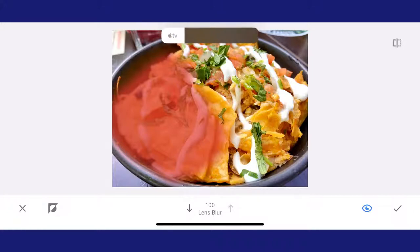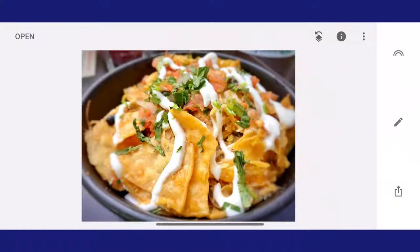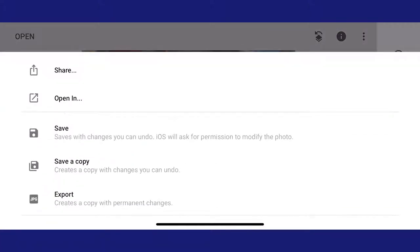You know, again, I don't want to actually apply this image effect, so I'm gonna click the X icon. But if you were happy with this, then you just click the check icon at the bottom right hand side. So I'm gonna X out of this. And I really like this image now. So I'm gonna actually click the black arrow at the top left hand corner there. And I want to save this image. So just tap the sharing icon.